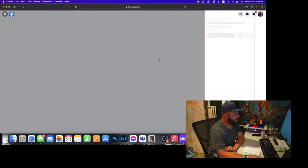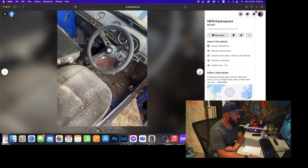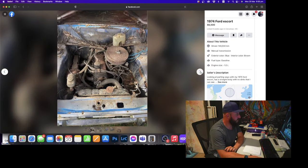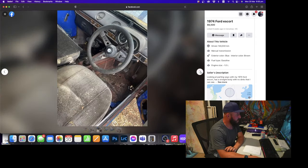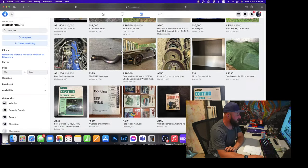Yeah, man, look at this old Ford Escort. $6,500. I mean, you buy a car like this, it pretty much needs like $50,000 worth of work to even bring it up to a point. I mean, you've got rusted out floors and stuff.